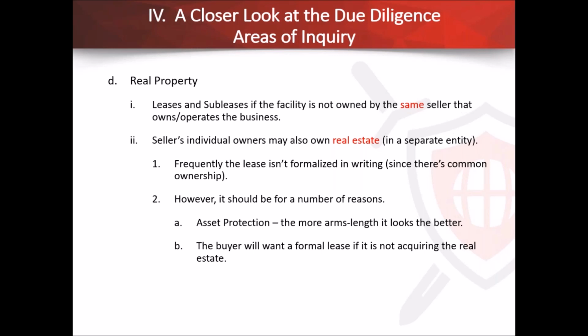It's really great. And then you have your next debacle here. Sellers, individual owners, may also own the real estate. Well, that's a separate entity. But the debacle is if the real estate is owned in the business entity. If the real estate's owned in the business entity and you want to sell the business entity, you've got to send the real estate out, right? So then you go back to: is our line of credit secured by the real estate? Is there a separate real estate loan?